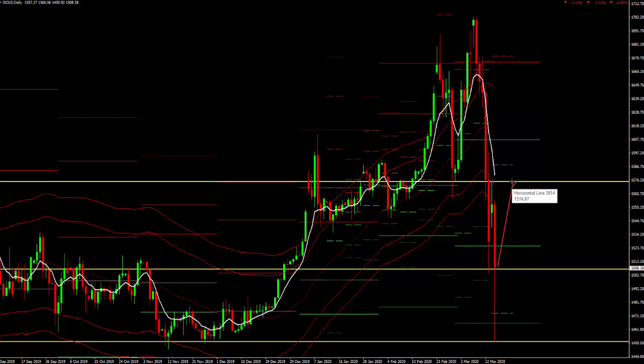If gold can get a lift from here and continue to follow through with this retracement that we've seen so far on Monday, I am expecting more range bound trade over the course of this week, but that's if gold can continue to build momentum above the 1500 level.